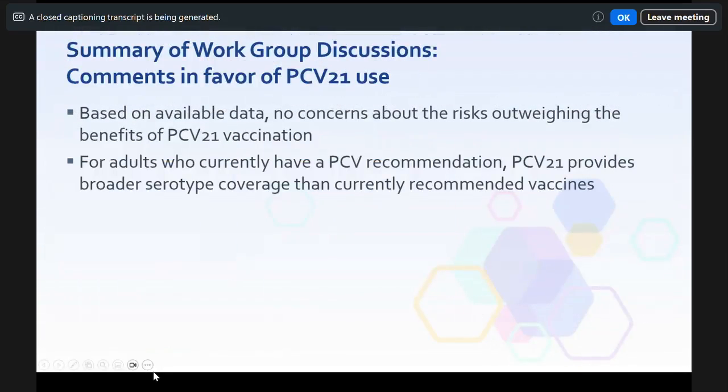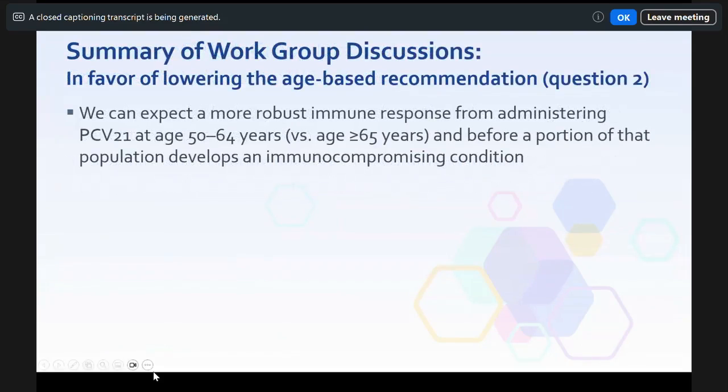Members who were in favor of PCV21 use shared that based on available data, there are no concerns about the risks outweighing the benefits of PCV21 vaccination. And for adults who are currently recommended to receive a PCV, PCV21 provides broader serotype coverage than any of the currently recommended vaccines. Some saw benefits of PCV21 administration by lowering the age-based recommendation to age 50 years, which is reflected in the second policy question, because we can expect a more robust immune response by administering PCV21 before age 65 years and before a portion of that population develops an immunocompromising condition.